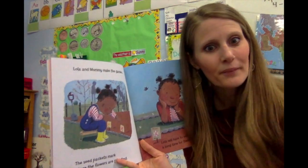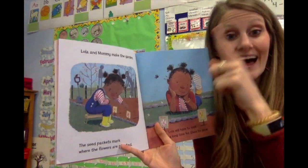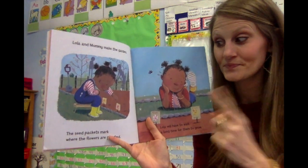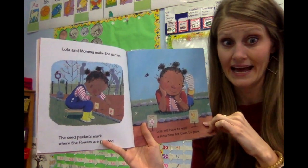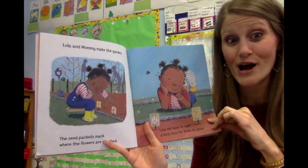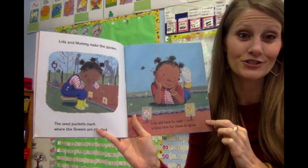Plants don't just come up immediately, right? It's a process that takes time to grow. And we're learning about the life cycle of a plant. First you plant the seed. Then what do you think Lola might have to give in order to make this seed grow? What do you think she's going to have to give it? Some water. And the sun is going to help it to grow, right? And the soil, which means the dirt.